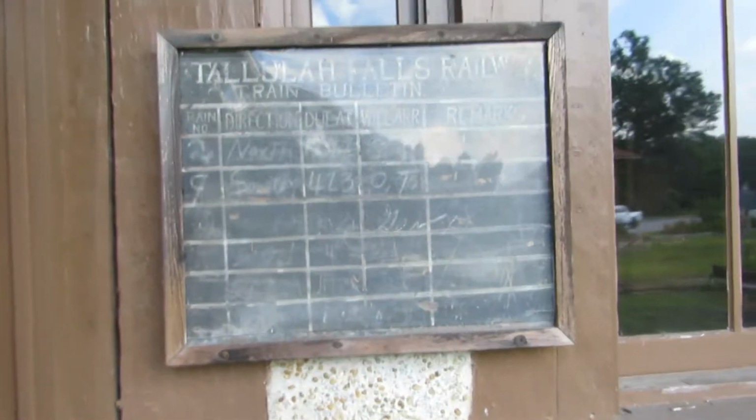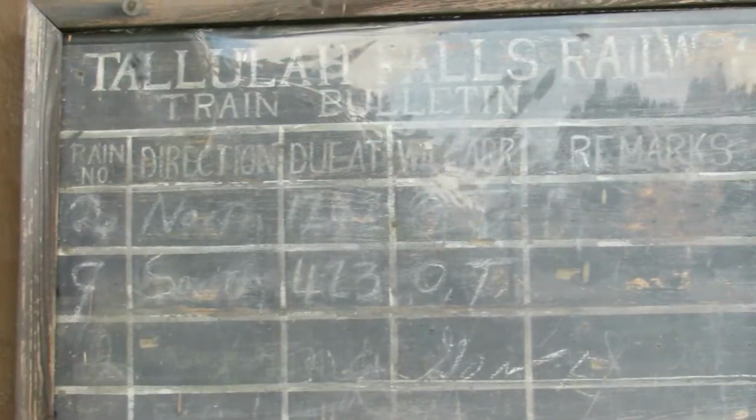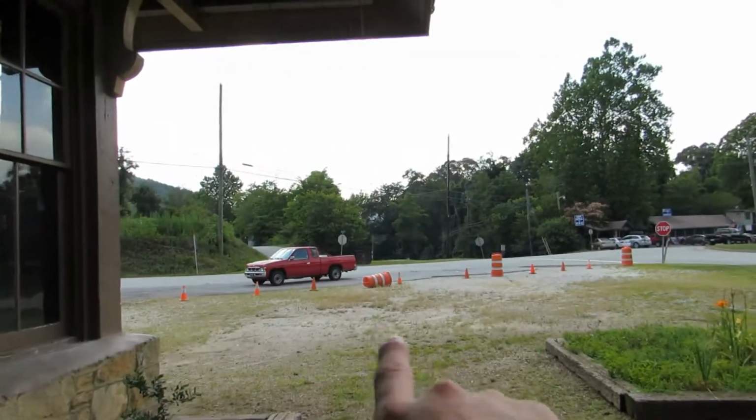Now, this was an antique store the first time I came up here, and now that's gone out of business, which is a shame. But if you look, they still have a train bulletin written down there, which is nice to see. And the last time I was here also, they had a caboose parked over there.